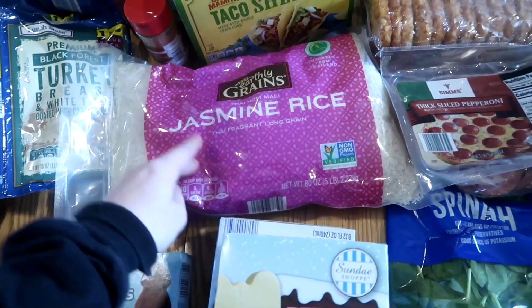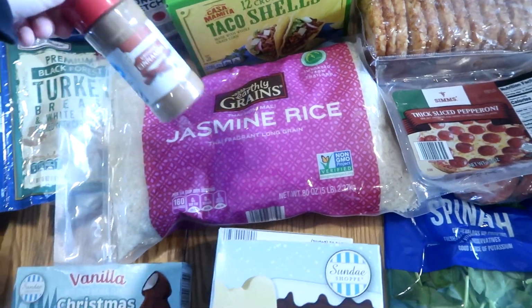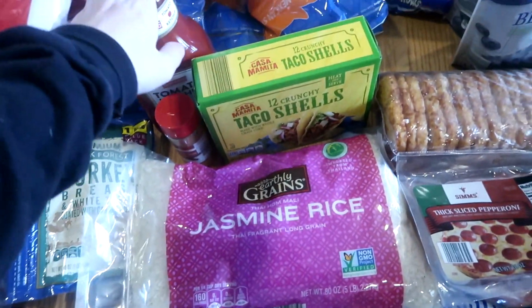I did get a thing of rice. I'm not going to Sam's Club anytime soon, so this is just going to get us through for now. I needed a thing of cinnamon for all the holiday baking. Thing of ketchup, we're almost out.